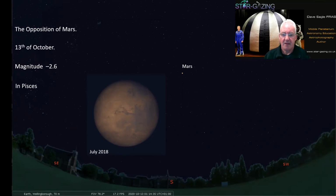At this time, there was a huge dust storm that built up, and it obliterated all the features. So they didn't really get a chance to get lots of nice high resolution detail. Hopefully this time we will. So it's a lot higher in the sky than it was for us last time.